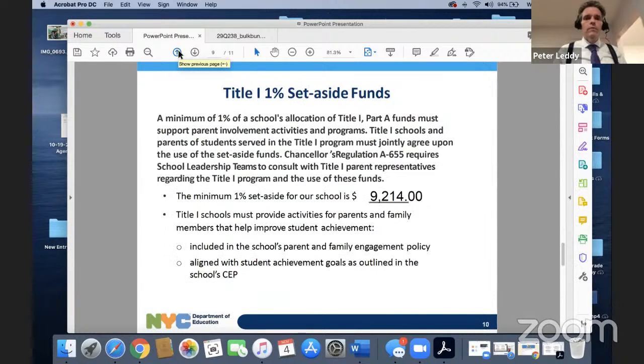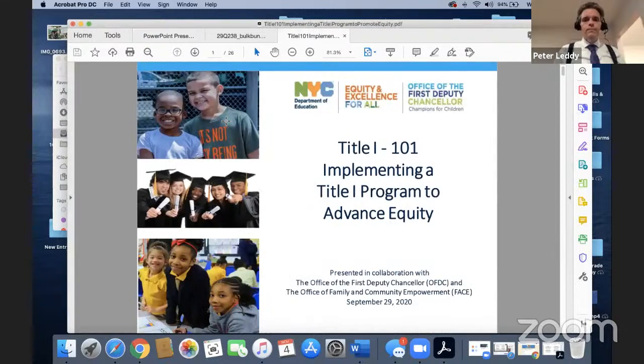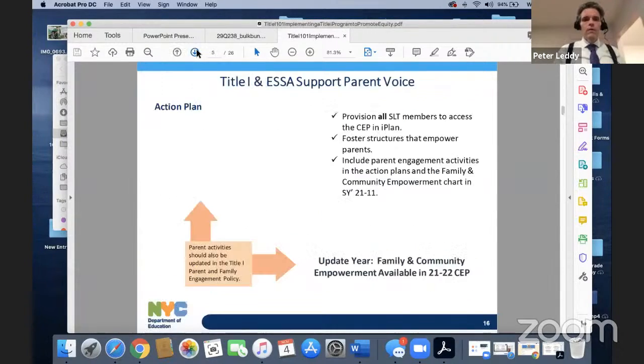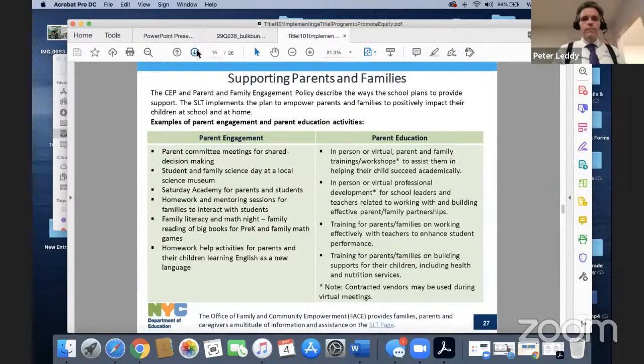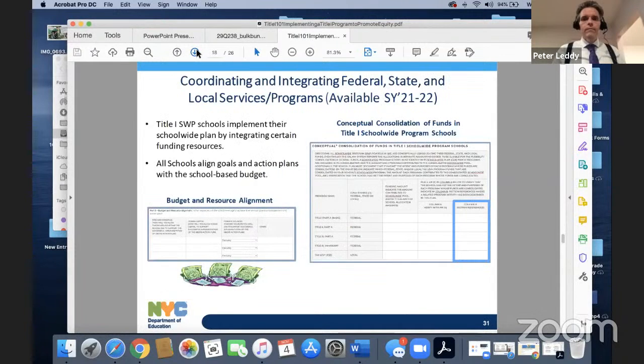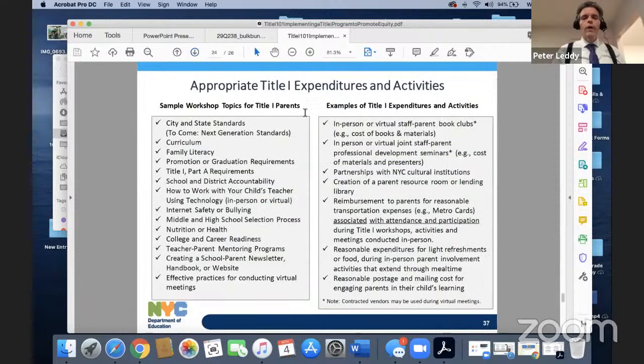Okay, hold on, we're going to get back to that one in a second. Sorry, the DOE didn't make it easy on me this year. They put things all over the place and I have to go from place to place to get it.